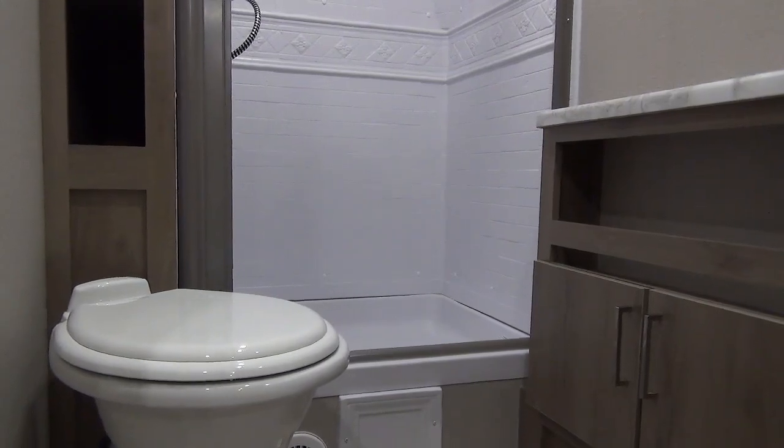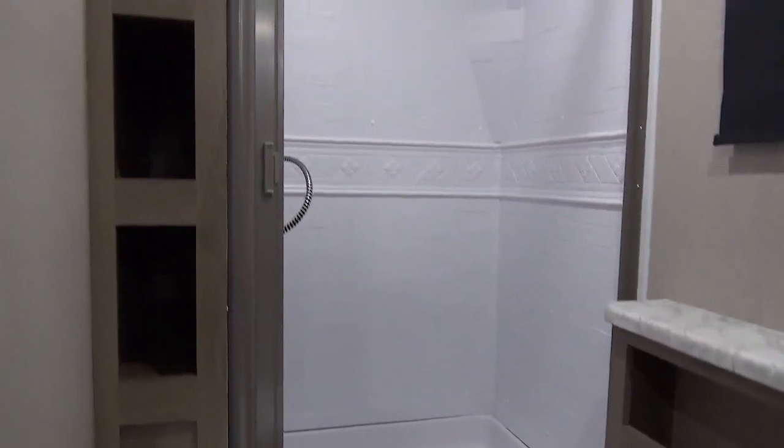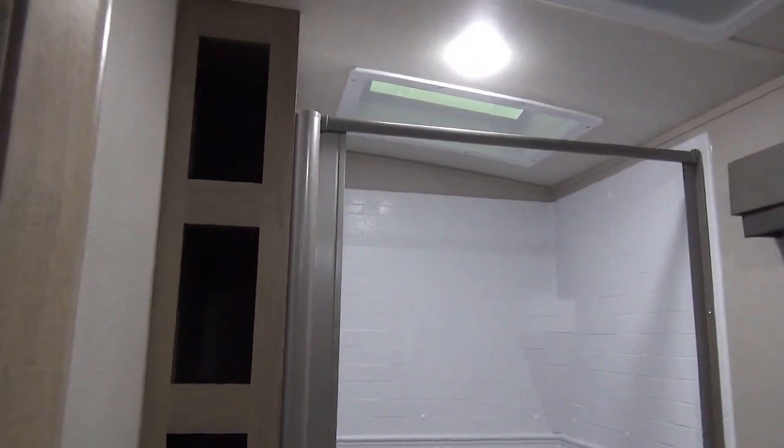All right, and your washroom is located at the back with your porcelain foot flush toilet, the nice residential shower, and your sink vanity and medicine cabinet. Pretty decent storage in there as well with the cupboards and whatnot.